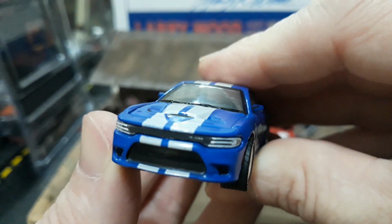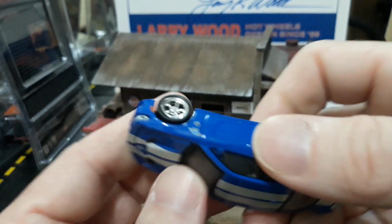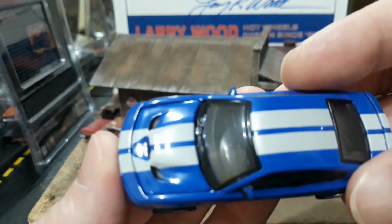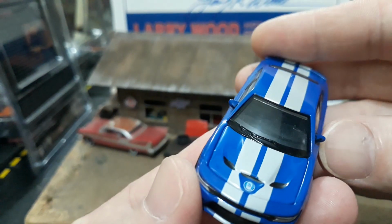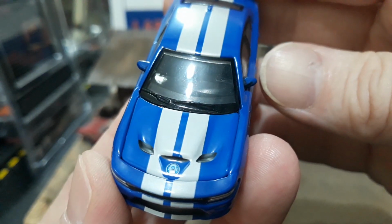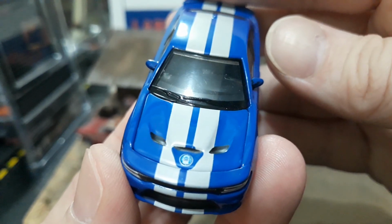So nicely done front end, and it's got the opening hood, I believe. Let's see here. If it does, mine is stuck, so I'm not sure if this casting has an opening hood or not. It looks like it does with the cut body line, but sometimes they're kind of fastened shut. So accurate with all the air intakes on the hood. Once again, that Mopar 80th anniversary emblem right there in the center air intake on the hood.